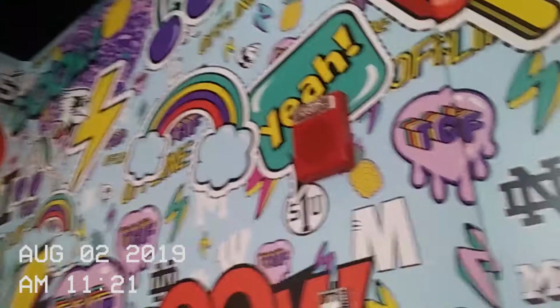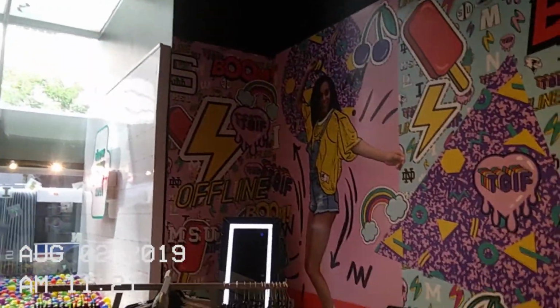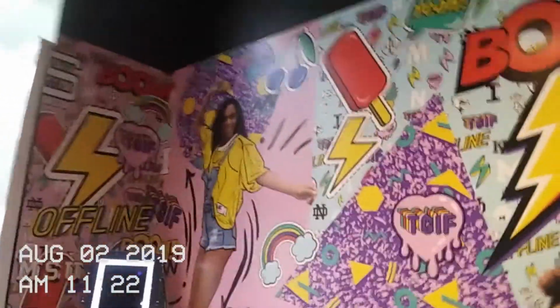So now we're going to move on to the big mural here on the side of the store. All of this 90s graffiti and all of the vibrant colors being used. Really nice, really poppin'. I also like how they use some of the school logos in the graffiti wall here. I even see a Notre Dame. Wish they had a retro Notre Dame hat.